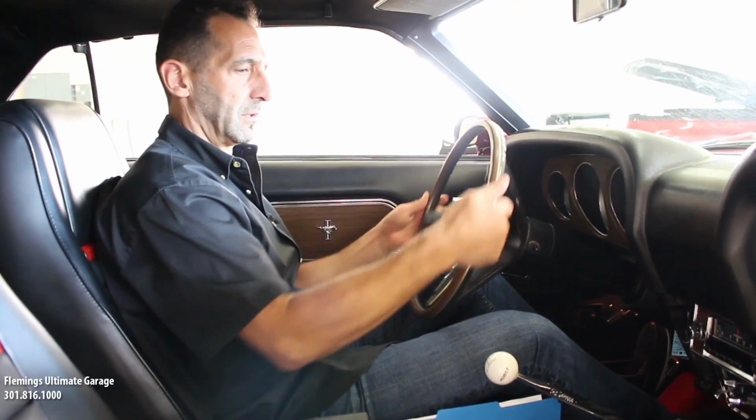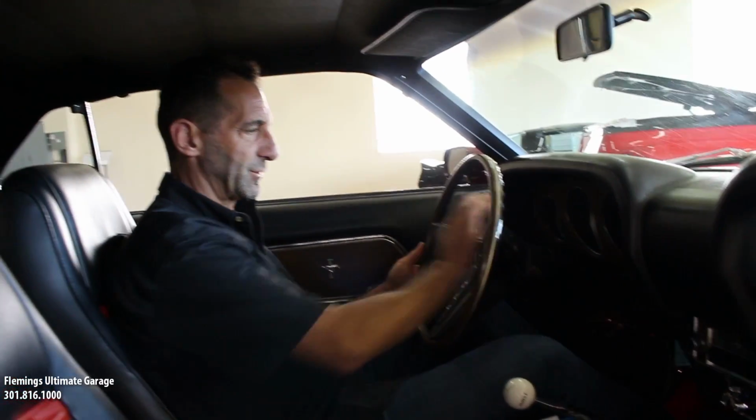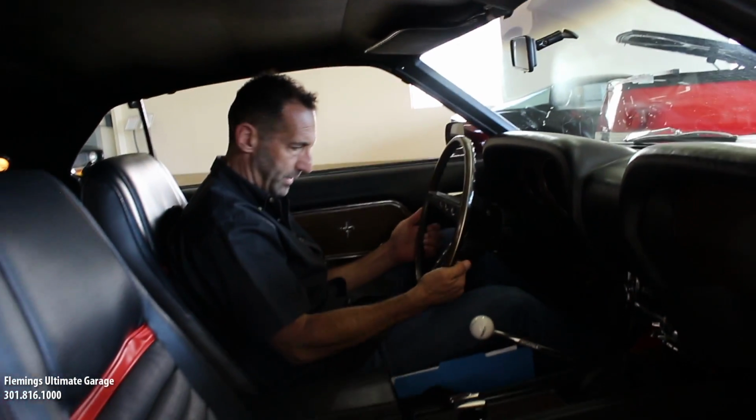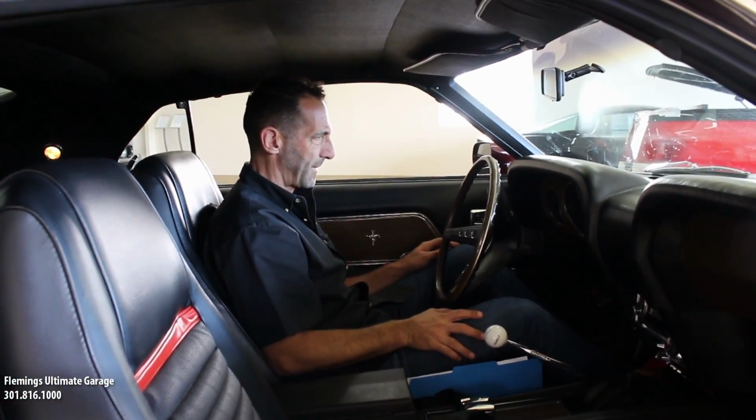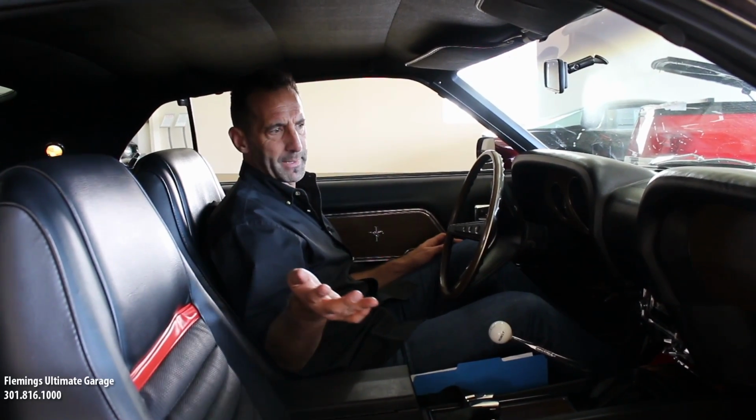Console. Rim blow steering wheel. That's how it works. It doesn't work like this. Okay, it works with the horn honked right inside here, which is really cool. Full gauges, including a tachometer, right? 120 mile an hour speedometer.